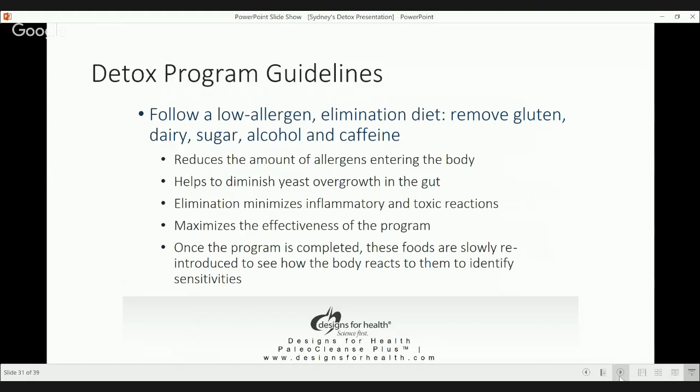So the detox program guidelines basically follow a low allergen elimination diet. So we're going to ask that you remove gluten, dairy, sugar, alcohol, and caffeine, because we want to reduce the amount of allergens entering the body as we're cleaning out, right? We want to say, hey, liver, we're going to focus on cleaning out and not bombard you with more. And this is also going to help diminish yeast overgrowth in the gut. Elimination is going to help lower inflammation, so that helps lower toxic reactions. And it really maximizes the effectiveness of the program.